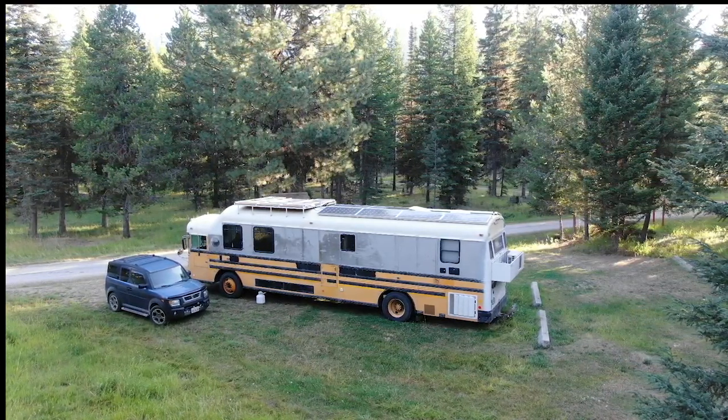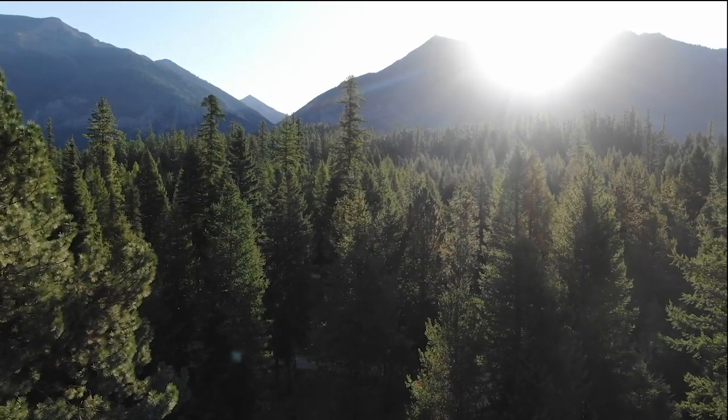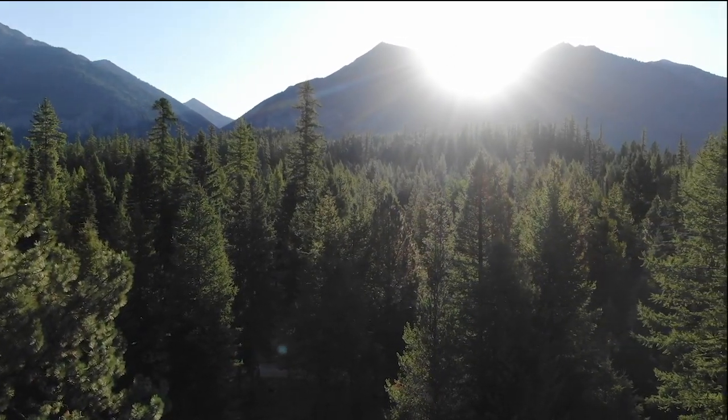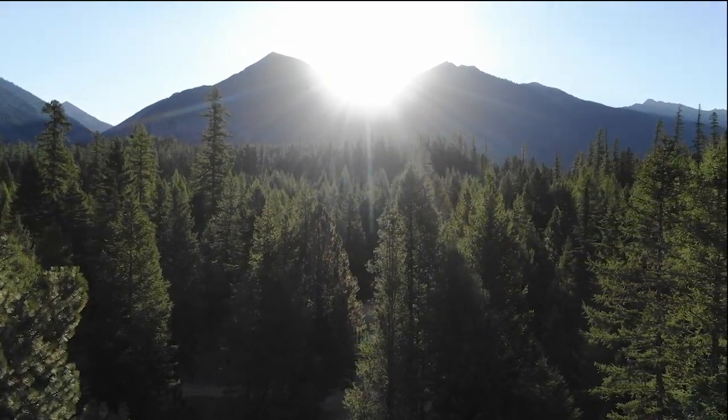I ended up staying at the spot for a week, free camping, beautiful hiking trail right next to where we parked, and a town to go get coffee and internet about 20 minutes away.